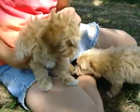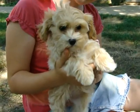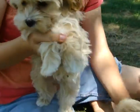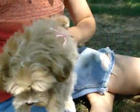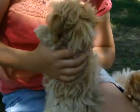Okay, little sweet baby. This is our little Willow. She's got a little pink ribbon and she is gorgeous. I'd almost call her a frosted apricot just because she has a little bit lighter color underneath, and then when you turn her around it's a little bit darker. I don't know if you'd call that a frosted look or not. But anyway, there we go. That's a little sweet Willow.